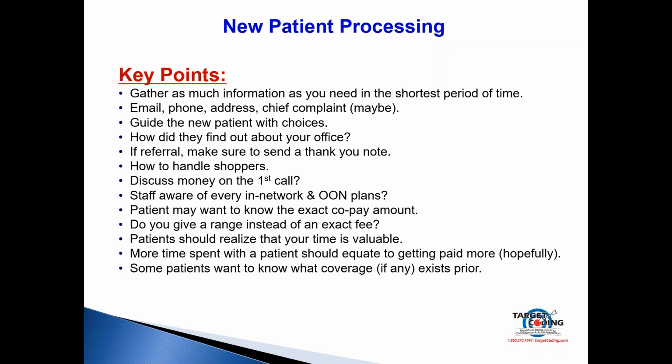I recently did an on-site training. I went to a doctor's office, sitting in the waiting room, doing a training. The office was closed, and we were doing the training in the waiting room. I asked all 3 staff members, if a patient calls and says, how much? What would you say? One said, oh, we don't give prices.